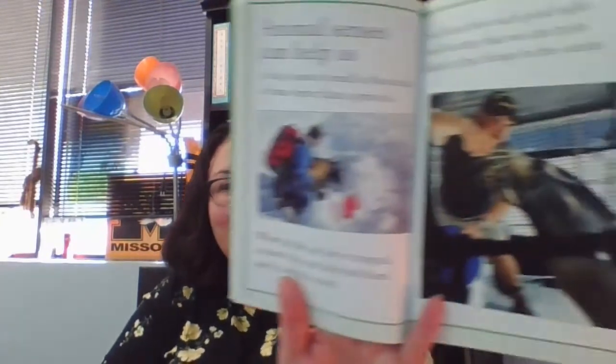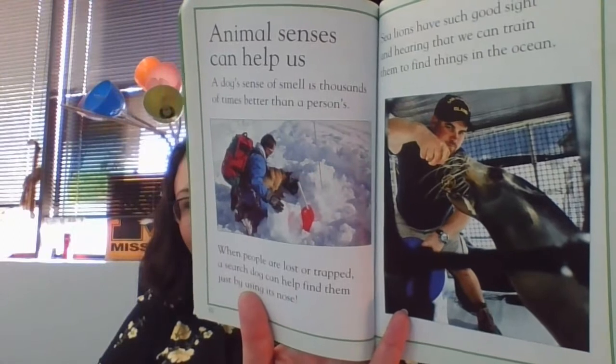Animal senses can help us. A dog's sense of smell is thousands of times better than a person's. When people are lost or trapped, a search dog can help find them just by using its nose. Sea lions have such good sight and hearing that we can train them to find things in the ocean. That's cool. I actually didn't know we did that to sea lions.